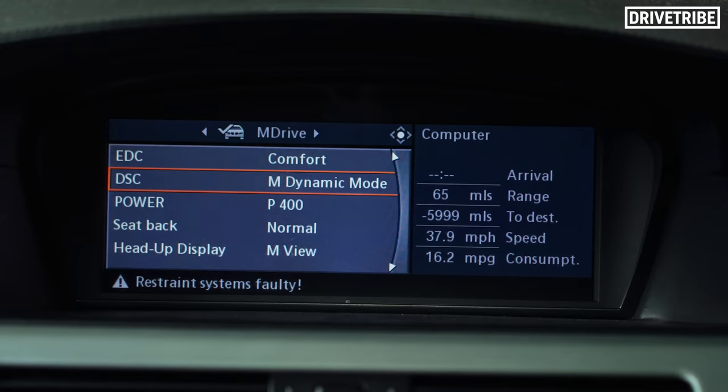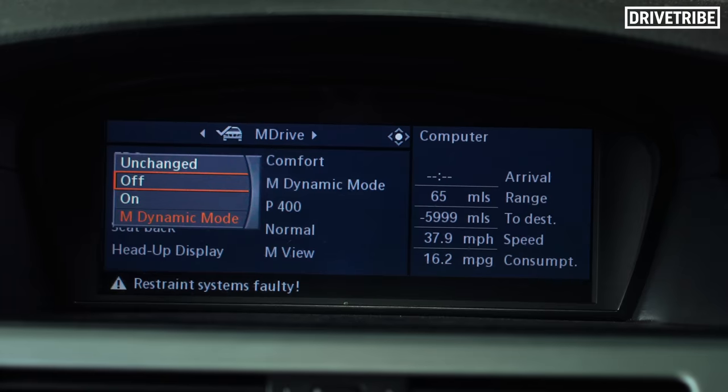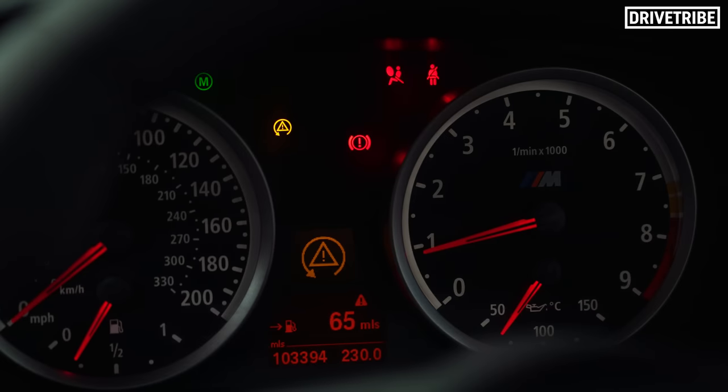Cool, on the dash. So that is sort of semi-traction control, right? Yeah, it's like M-track mode. It allows a little bit more slip. And then we'll go to off, and you'll have your warning triangle with the circle. That is psycho mode. Yeah, that's stick mode. Okay. So that's DSC fully off. Burnouts, donuts, whatever you wish.